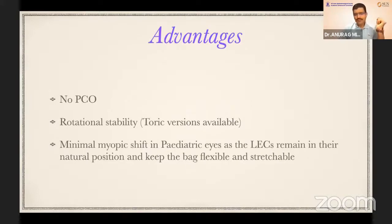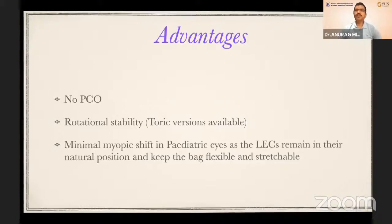They have also come out with something very interesting. They say that if you implant a bag-in-the-lens IOL, then there is a minimal myopic shift in pediatric eyes. Why? Because the lens epithelial cells remain in their natural position, and that is how they keep the bag flexible and stretchable. So consequent to the stretch in the eyes with advancing age, it perhaps does not lead the patient into too much of a myopic shift.